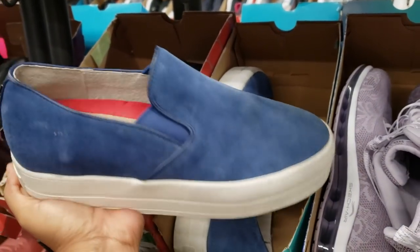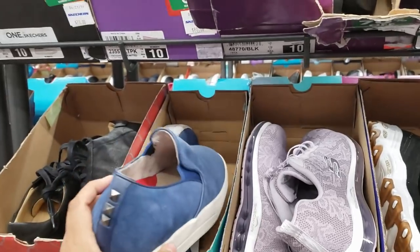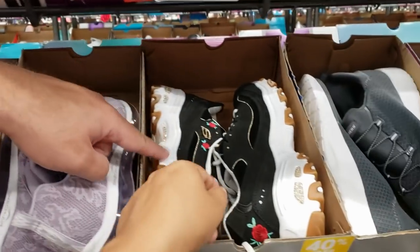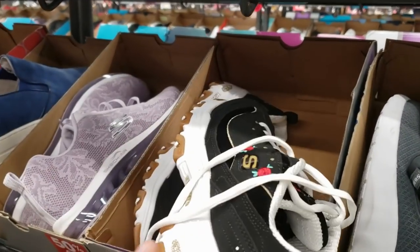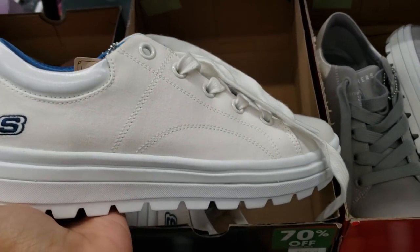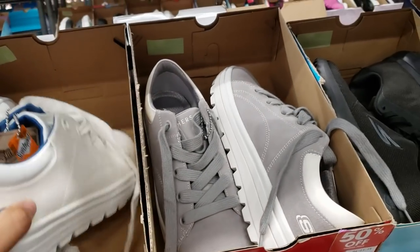Hey, I have a black pair like this. I got it for like $30 during the holiday season. They want 70% off. Oh, more Skechers. These are like old school Skechers with the rose on it. Oh my gosh, do you remember this one? 70% off, and they do have it in gray.